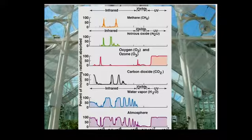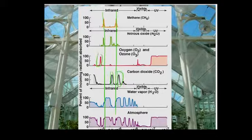So methane, nitrous oxide, oxygen and ozone are really the exceptions. They've got this big chunk that's up here in the ultraviolet section. But for the most part, they're very heavy in the infrared section. Water vapor, because it has a few more vibrational modes, can absorb a little bit more. But you can see where those resonant frequencies exist. Anywhere there's these peaks, those are resonant frequencies for that particular molecule.